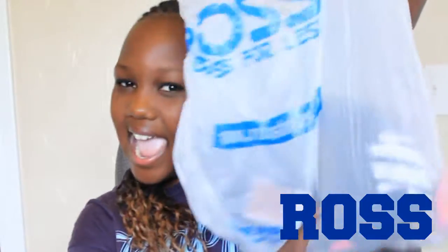I went to Ross with my mom. Love you, mom. I also got this white shirt from there. If you guys know, my favorite color is white, but most people think it's different colors because I usually do not wear my favorite color things. So yeah, I love Ross. They have cheap, cute stuff. Then I got this sporty shirt, and I literally love it.